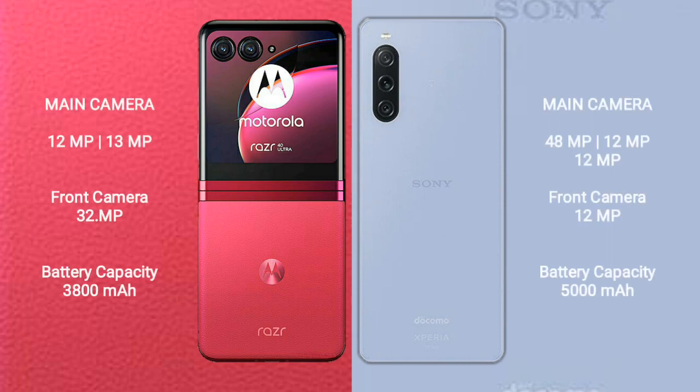Motorola Razr 40 Ultra rear set dual camera setup, 12MP plus 13MP and front camera 32MP. Sony Xperia 1 Mark 5 rear set triple camera setup, 48MP plus 12MP plus 12MP and its front camera 12MP.